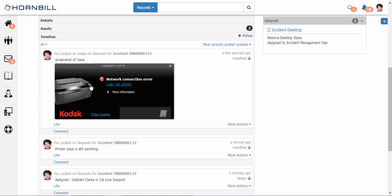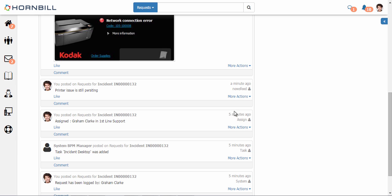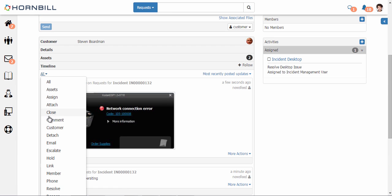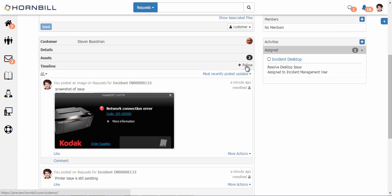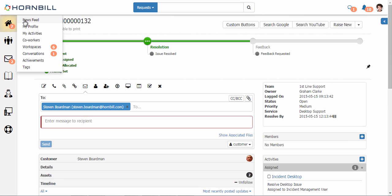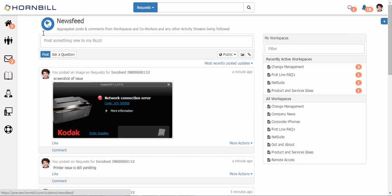As an analyst, I may opt to follow the ticket, which will promote any updates to this ticket onto my newsfeed, so I can see at a glance which updates have been applied to the tickets that I'm following. Traditionally, I could assign the ticket away when I've completed my work, or I could assign a task to a colleague or a role for them to complete something towards the resolution of the ticket.